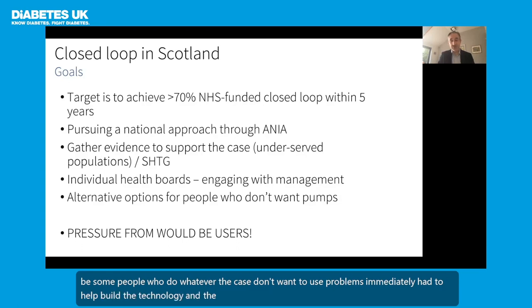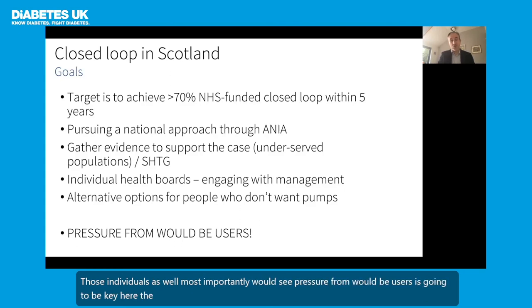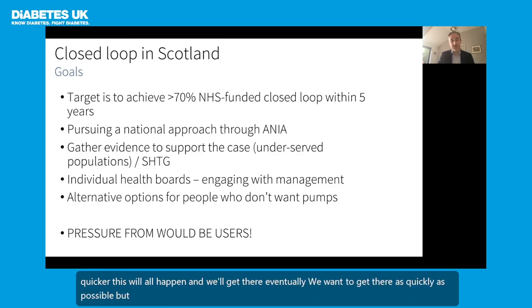Most importantly, I would say pressure from would-be users is going to be key here. The more pressure applied, the more Scottish Government will listen, and the quicker this will all happen. And we'll get there eventually. We want to get there as quickly as possible, but that is going to rely on a lot of effort from healthcare professionals and from people with diabetes who want access to these technologies.